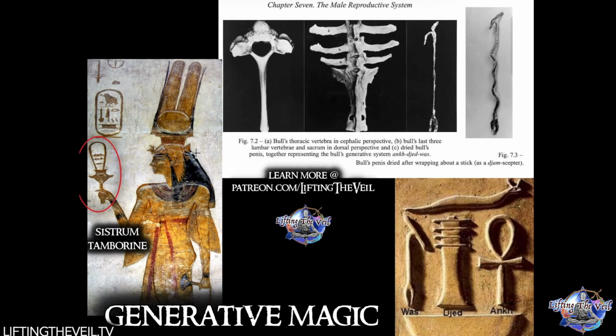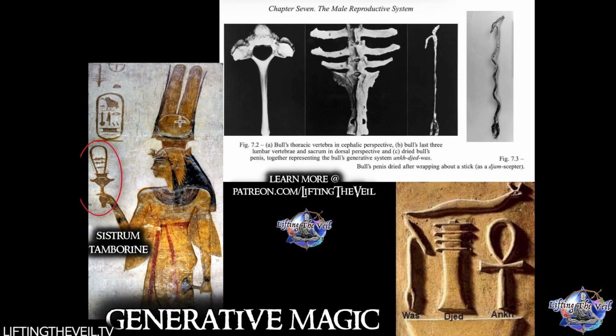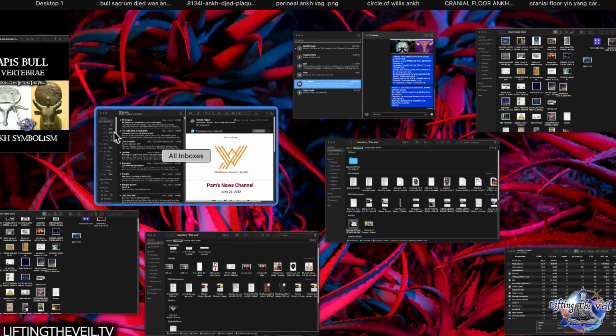And in the female hermetic magic it was called Heka, which is the root for Greek Hecate, the female goddess of magic. And again, the bull's thoracic vertebrae is the Ankh shape, with the thoracic vertebrae being the Jed pillar as well as the dried bull penis literally becomes the Was scepter, or the Was staff, the sacred reproductive organs of the sacred Apis bull, the generative principles of life and death and rebirth.